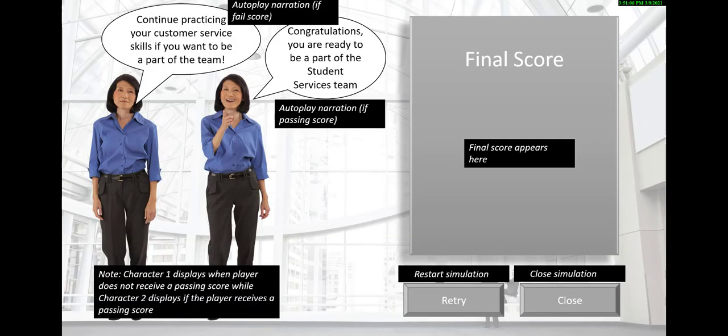Once the user is done with the simulation, a screen appears with their final score while Vicky recaps if they are ready to be a part of the team or need to continue practicing their customer service skills. At this point, the user can either close or retry the simulation.